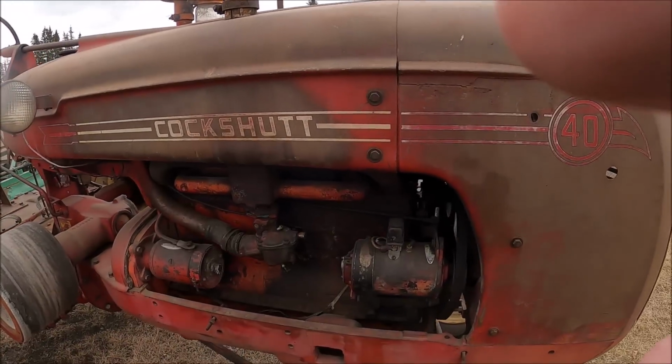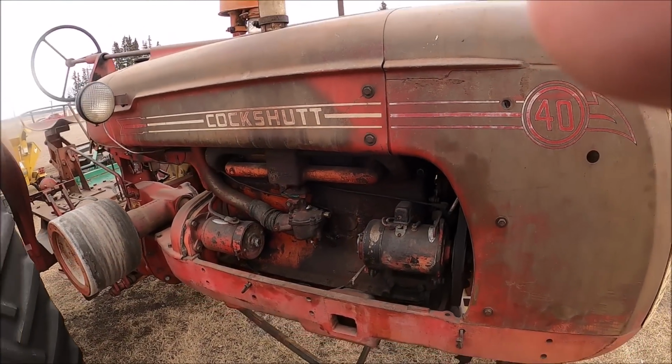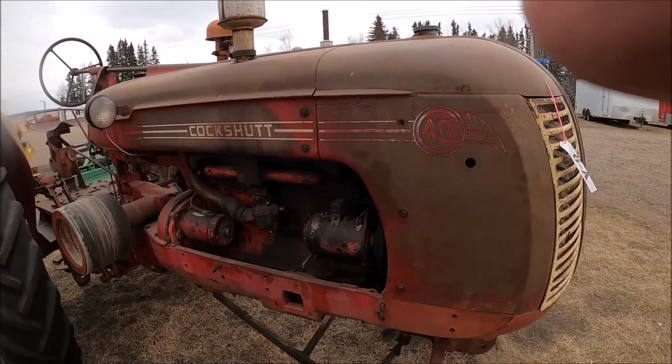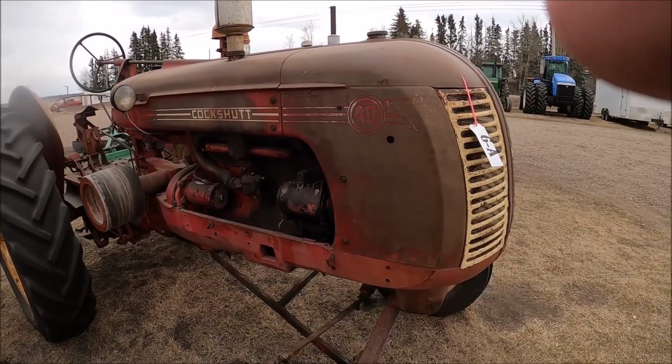Oh, the block has been welded up though. So somebody froze this tractor and broke it is what they did, and then they welded the block up. That's sealed up, it seems.